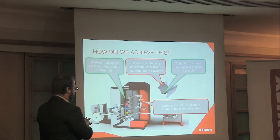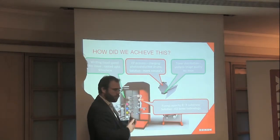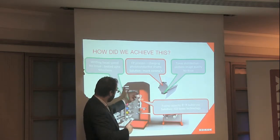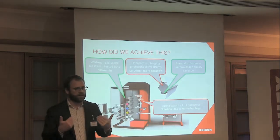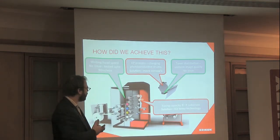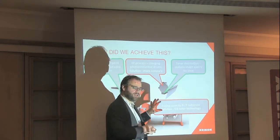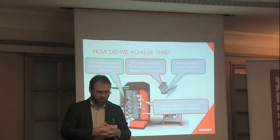Another area: you go 50% faster here again, so that fusing section, where we are using heat to melt the toner to the substrate, has to process 50% more material in the same time. So you have to either increase temperatures or do something to be able to cope with that. And this is where there was a big breakthrough for us last year, the ice technology, or the ice toner that we had also for the 3300.